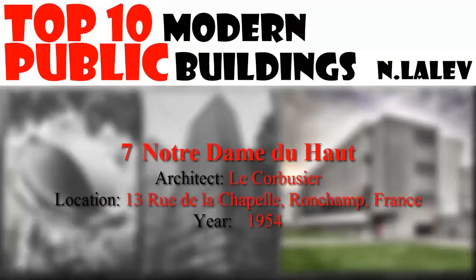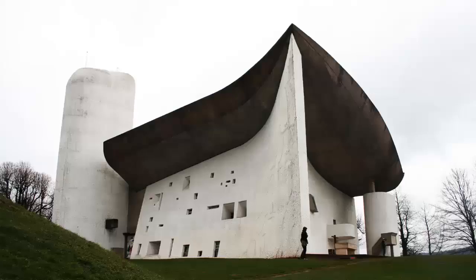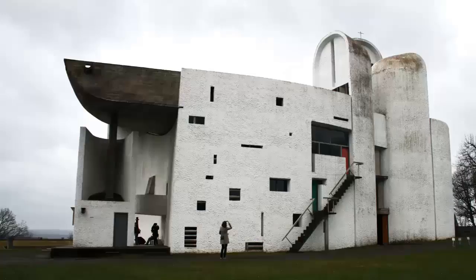Notre Dame du Haut. In the commune of Ronchamp, slightly south of east of Paris, sits one of Le Corbusier's most unusual projects of his career, Notre Dame du Haut, or more commonly referred to as Ronchamp. In 1950, Le Corbusier was commissioned to design a new Catholic church to replace the previous church that had been destroyed during World War II.